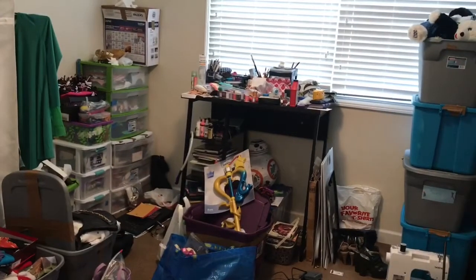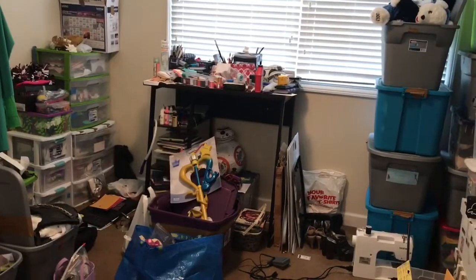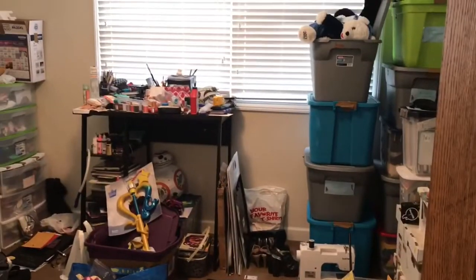Yeah, so a lot of sorting still does need to happen, mostly over here. Over here I did a lot on. You should have seen how bad it was before. There was like a whole other stack of the tubs right there. Anyway, so yeah, that's pretty much it. Like, that's my geek room.